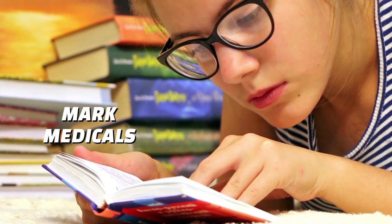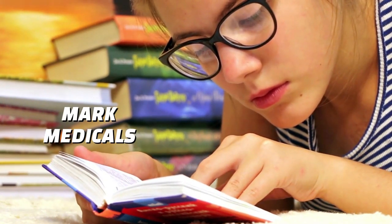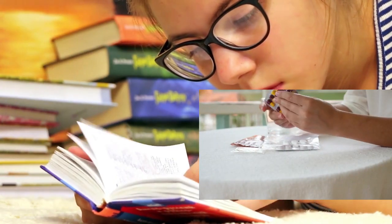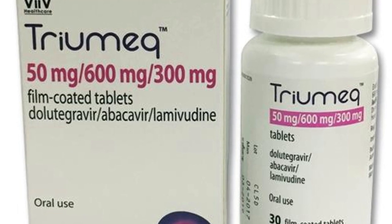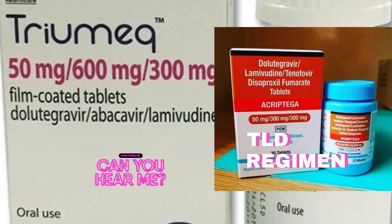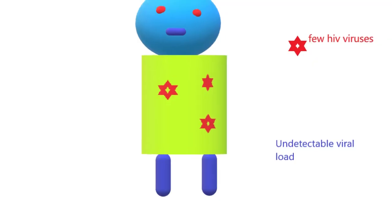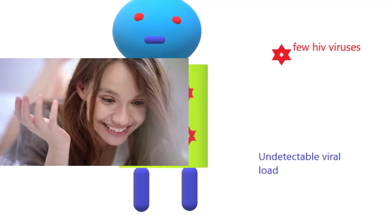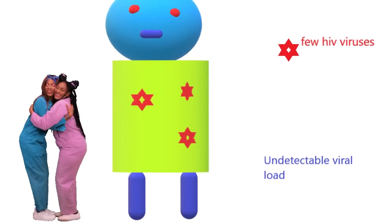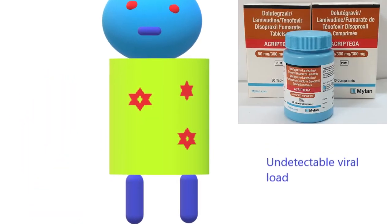1. Dolutegravir-based regimen along with Biktarvy are two of the commonest HIV treatments available today. 2. Tivicay-based regimens like Triumeq or TLD will rapidly help you obtain undetectable HIV in less than 3 to 6 months. No HIV resistance has been reported, making it one of the best HIV treatments on the market today.